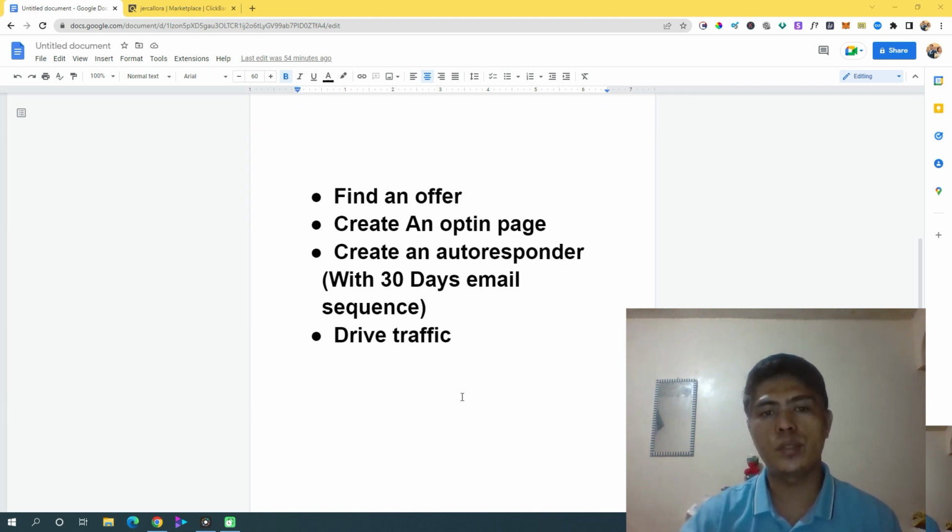The third one, guys, is we need to create an autoresponder that comes with a 30 days email sequence. And don't worry, guys, you don't need to write your own emails. I'm gonna give you a 30 days copy and paste template of proven to convert emails that you can plug into your system. And we can take advantage of those leads so we can really make money.